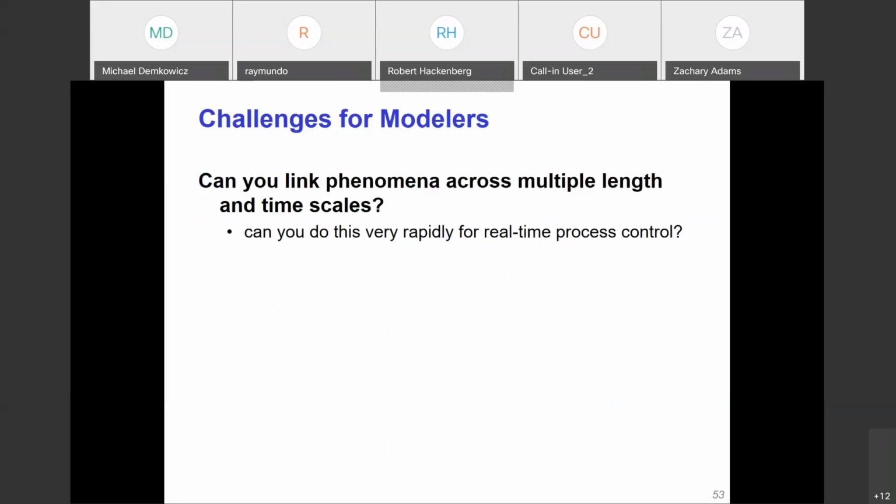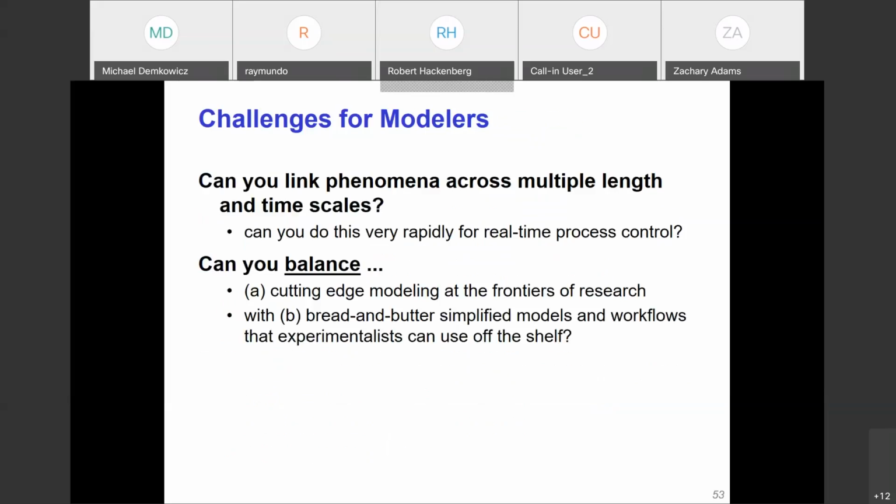For you modelers, linking phenomena across length scales, I talked about that. Can you do this rapidly for real-time process control? This is a big selling point for additive manufacturing. If you can measure stuff, you can actually change it on the fly. I'm sure some of you may be working on that. And I'll just skip to the bottom here.